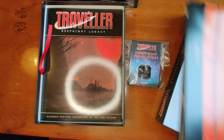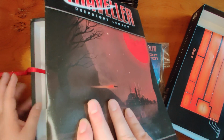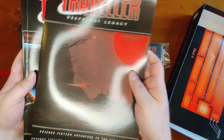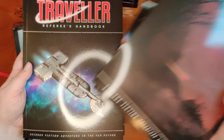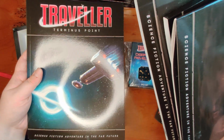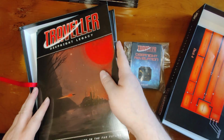And then we have the actual books themselves. Again, apologies for the reflections. They'll go away once we open these lovely glossy books. We have the Deepnight Legacy, which is basically the introduction adventure to the campaign. We've got the campaign guide. We have the referee's handbook. And we have Terminus Point, which I believe is meant to be the end of the journey. And then the other books, as you will see, will cover various points of interest along the way.